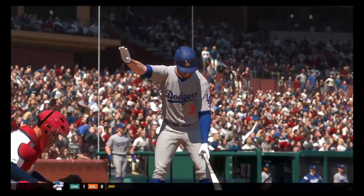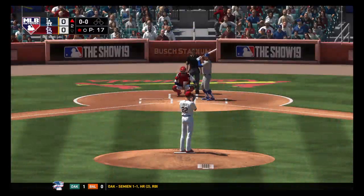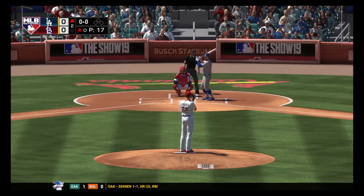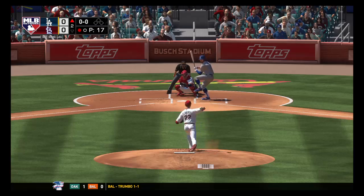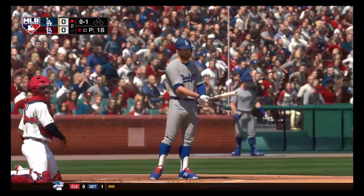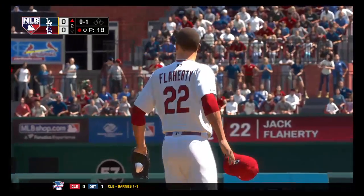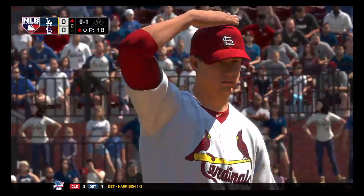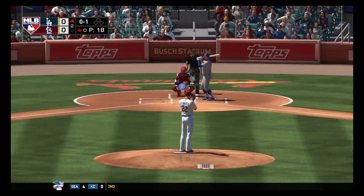Now at the plate, Chris Taylor. In 13 at-bats so far in the series, he's collected 3 base hits. Here comes the first pitch. Here's a called strike about thigh high, 0-1. No score here as we play inning number 2.